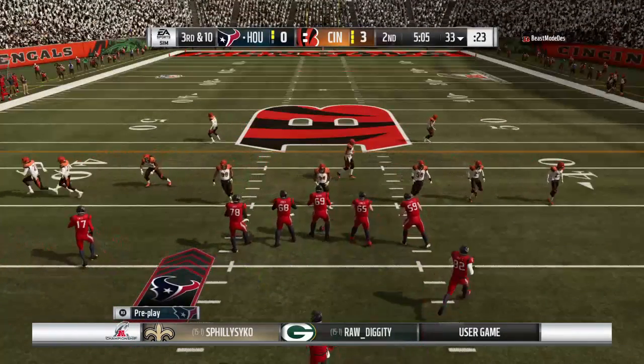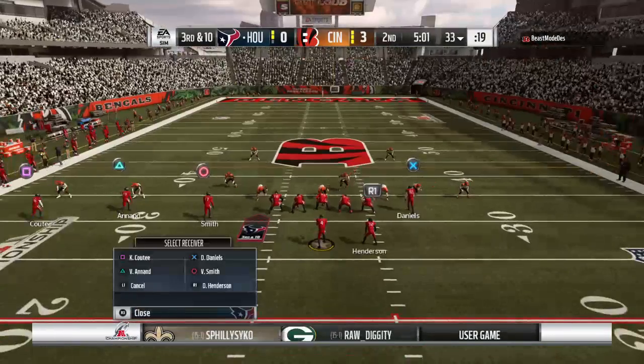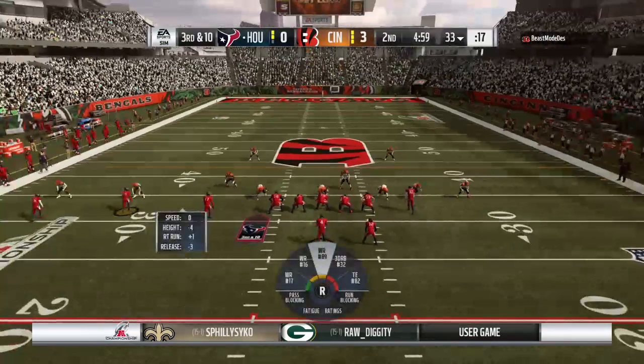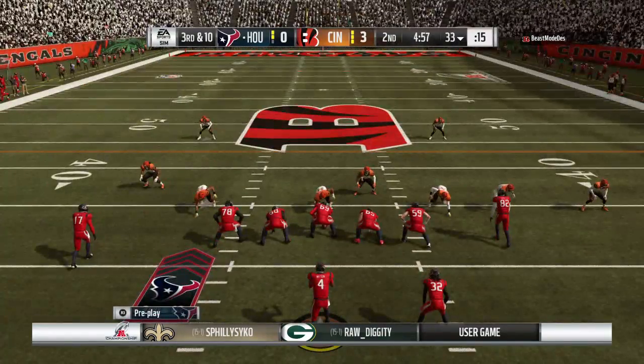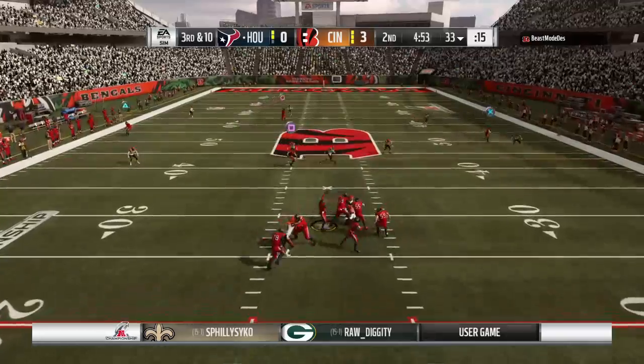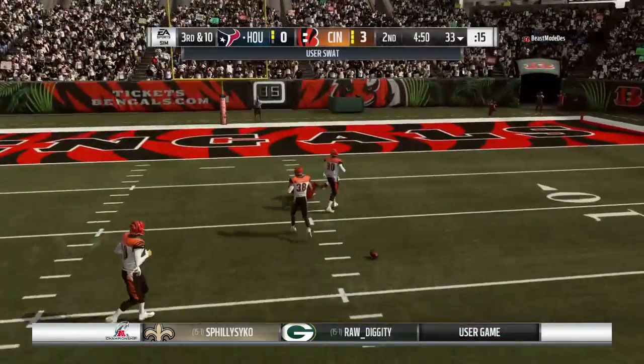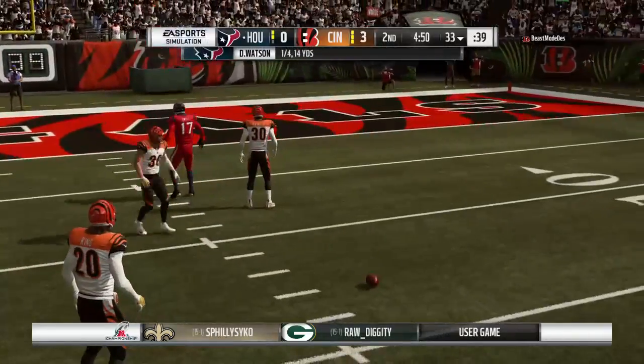Gonna need something special here on 3rd and long. After that sack, what does Watson have in his arsenal? A shotgun snap for Watson. He's going to launch this thing way downfield. And it's knocked away and incomplete.